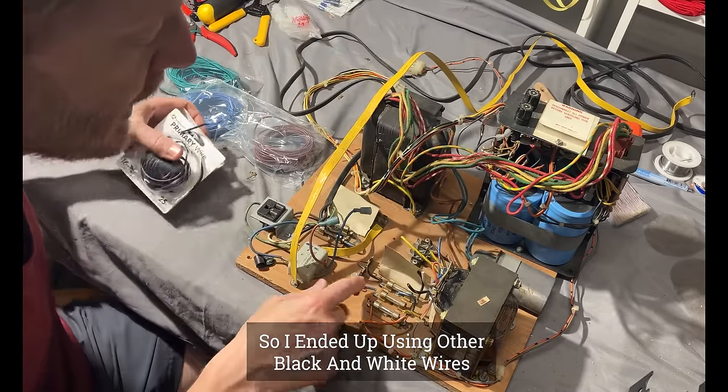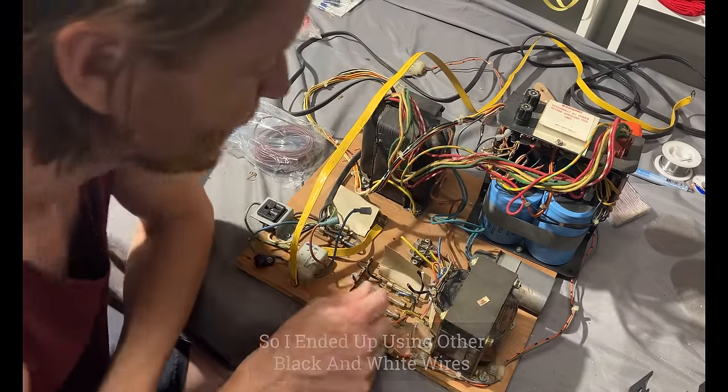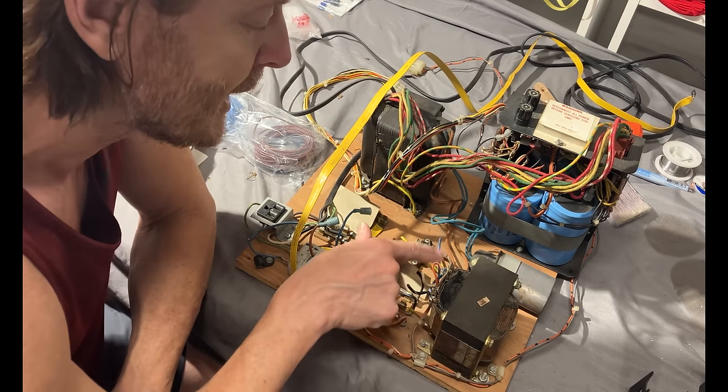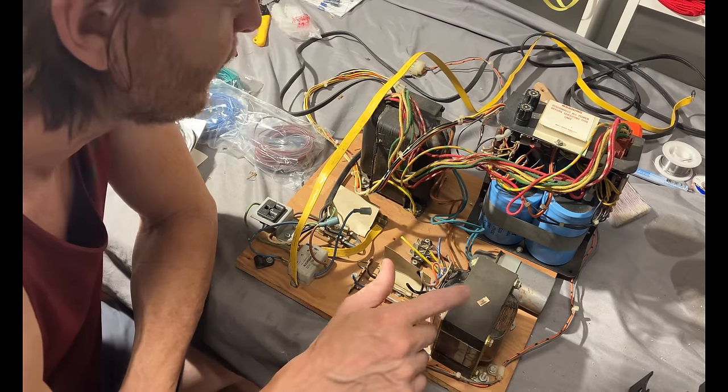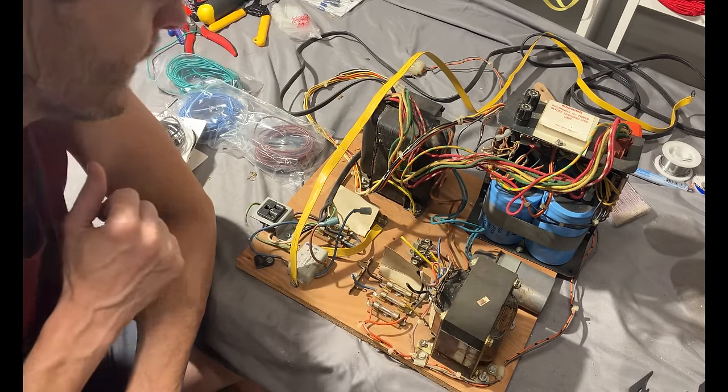So I'm gonna start by removing the solder on these wires, getting these wires off, and then putting new wires, or just looping them over where I can, to this transformer right here. So that's step one.